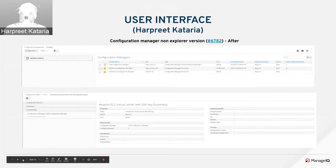So here on the newer version of Configuration Manager providers, there are no trees on the left side. It shows filters on the left, as you can see on some of the other screens in the UI, like hosts and providers list view screens. And on the summary screen of our configuration profiles, you can see the relationship links back to the provider and configured systems. Next slide, please.